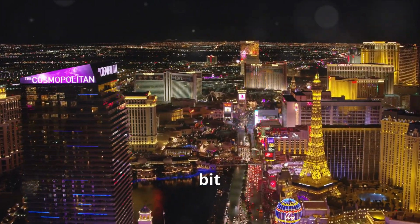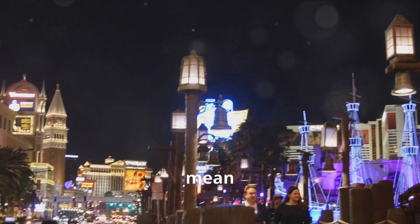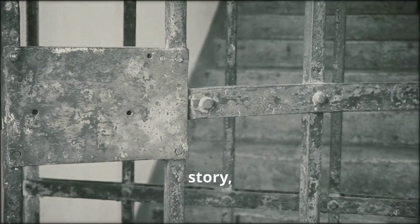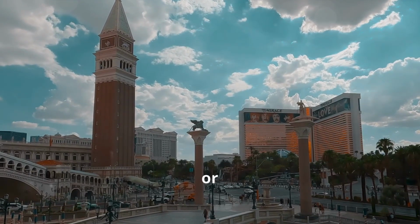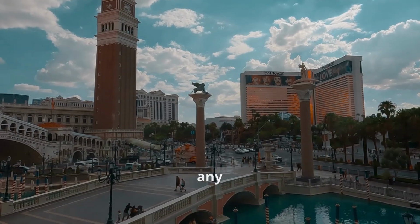So Vegas has a bit of a, shall we say, colorful past. And by colorful, I mean involving some fellas who like to bend the rules a bit. At number 4 is the Mob Museum, which tells the whole story, from the bootlegging days to the casinos. You'll see some real gangster artifacts in here and maybe learn a thing or two about how to properly make a cannoli. Or maybe not. I don't want any lawsuits.